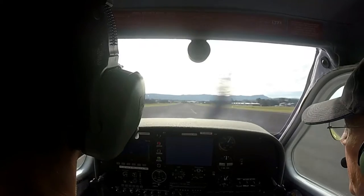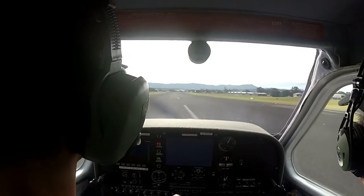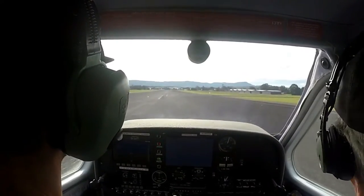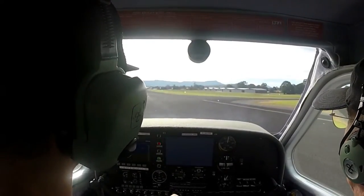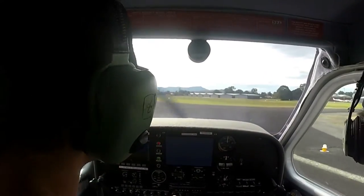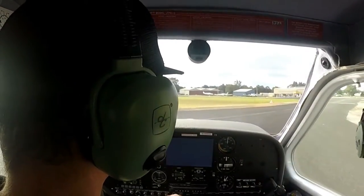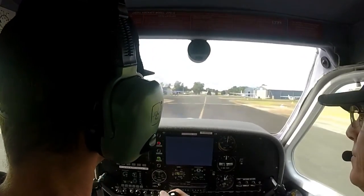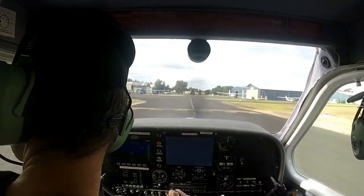Good. Just a little bit of braking now. We're just going to take this exit here, because our engine's got a little bit cold, so I don't want to go again. We'll just taxi back. You better just stay straight. Sometimes when you brake, it'll pull a bit one way or the other. Okay, if you let them know now that you're clear. Wollongong traffic, Jabiru 5477 is clear of all runways, Wollongong.